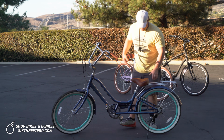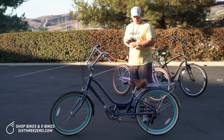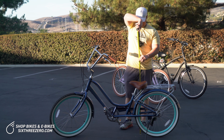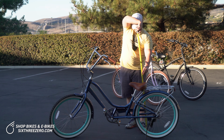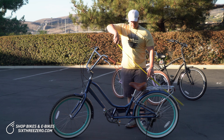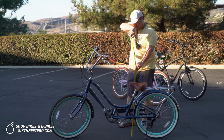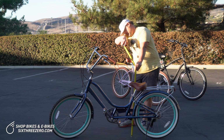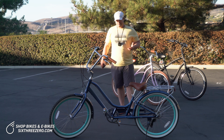And in this case, with the rear rack on, the seat can only go down this low, but you can take the rear rack off. So with the rear rack, the standover height is 30 inches. With it off, it's going to be more like 27, or about 25 inches actually. So removing the rear rack's very simple, very easy to do.